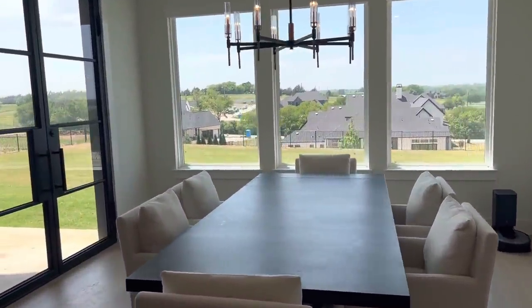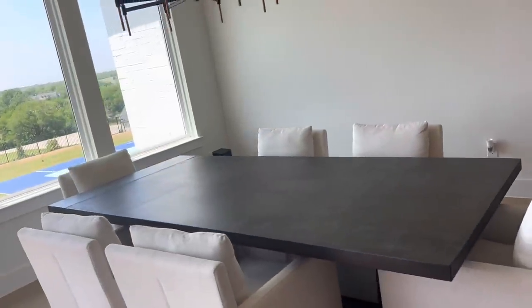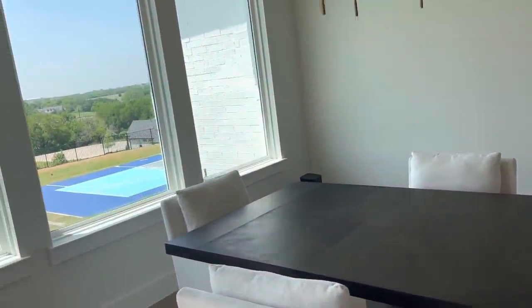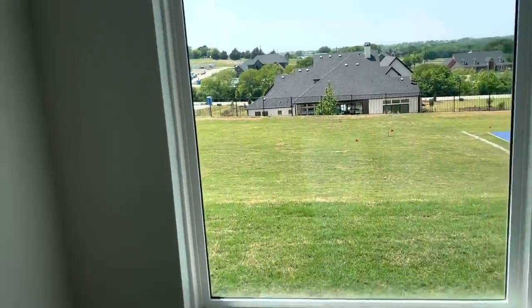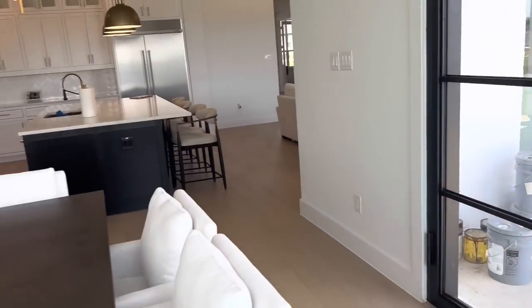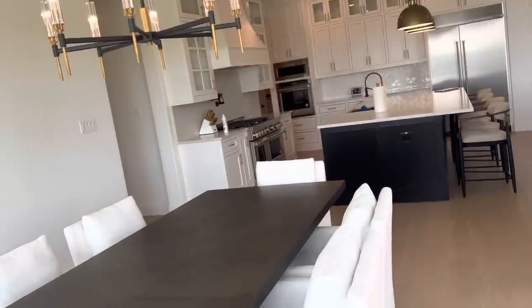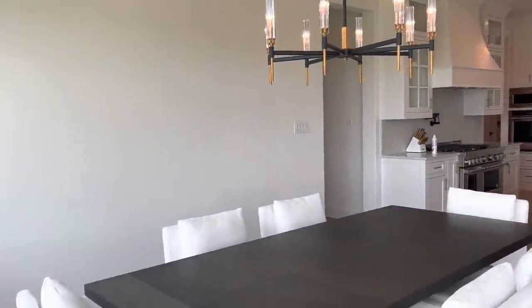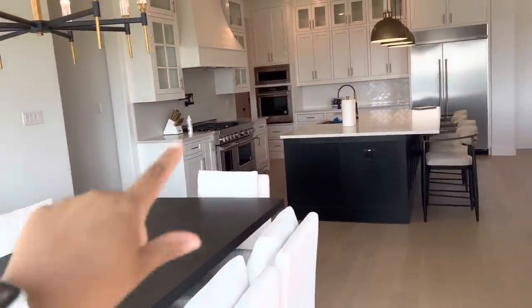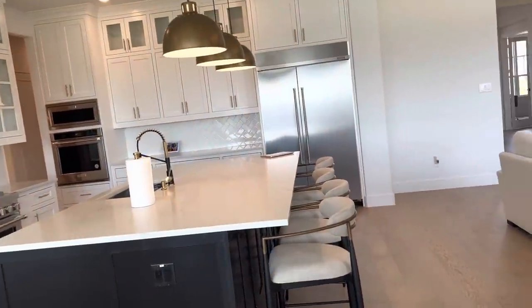The lighting is terrible right now. I'm trying to get you a good view. But yeah, so this is the dining and you have all windows. You can see the backyard. And then we have double doors that go out to the patio. And here's a better view of the dining. Ooh, bright. And then that's our light fixture. And then open to the kitchen. And we did do a black island just to break up all the white.